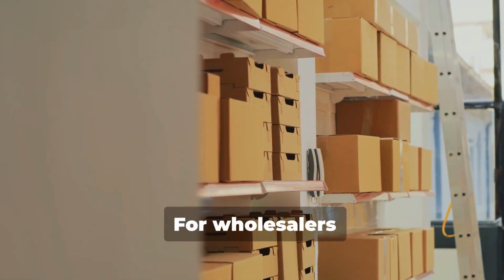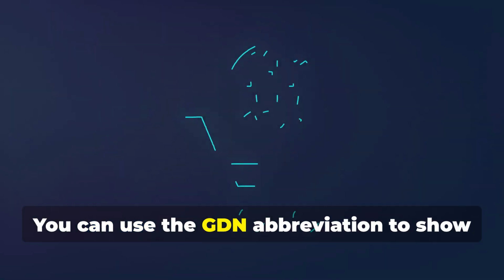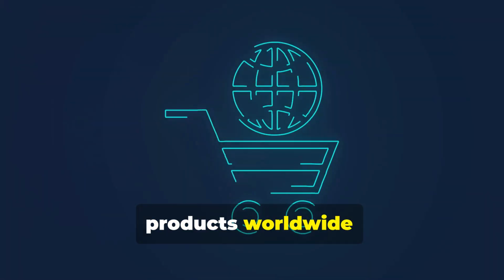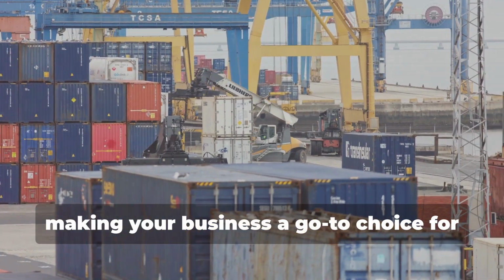For wholesalers, these domains are perfect for promoting your platform as part of a global distribution network. You can use the GDN abbreviation to show that your business is set up to deliver products worldwide. This helps you connect with retailers who are looking for reliable global suppliers, making your business a go-to choice for international distribution.